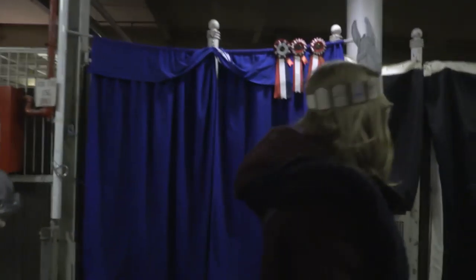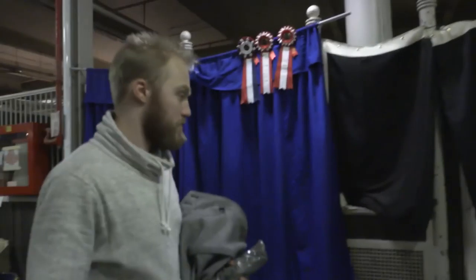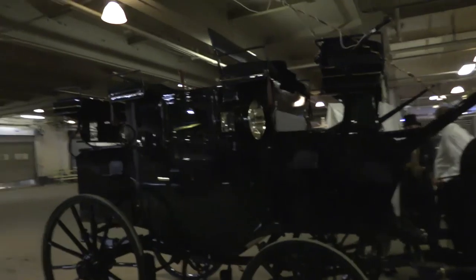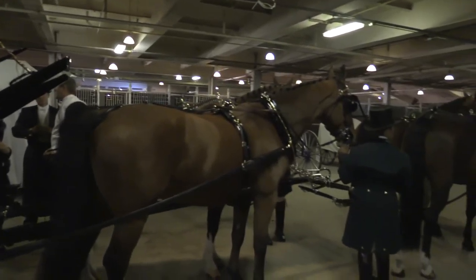We have tickets too. This horse is special, it has curtains. Don't disturb me. You're so beautiful. I'm gonna ride in one of those. It's got like the light thing on the side. So cool. The horses are pretty dope too.